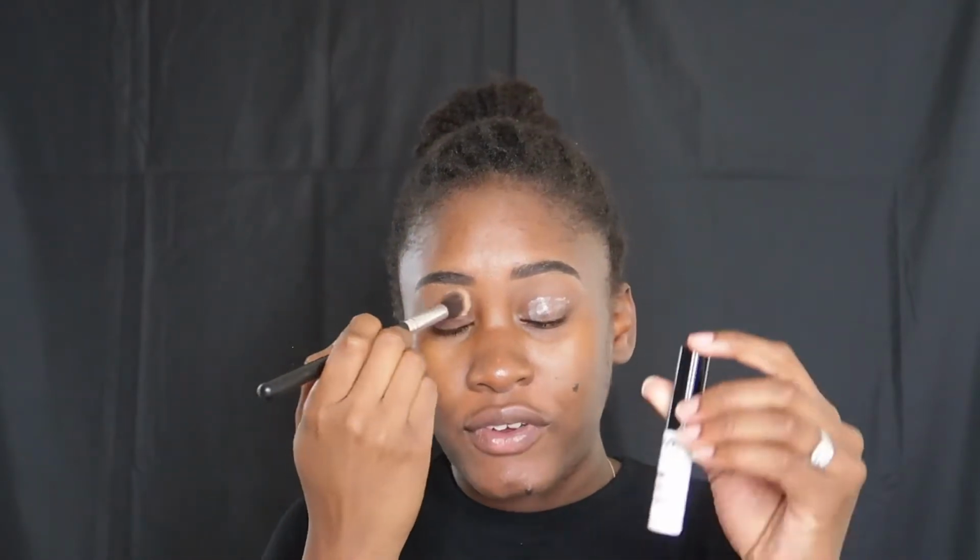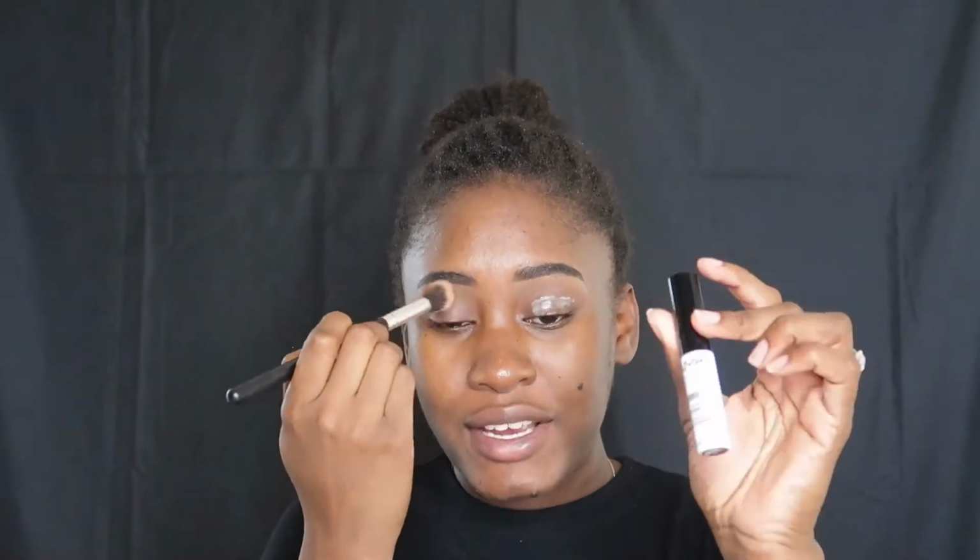Okay, now that that's complete, I am going to start on my eyes. In the reference photo, it's actually a purple eyeshadow color. I am going to try to do a fairly easy, simple purple eye color, but you know me, I always try to go above and beyond when it comes to that. By the way, I just used the NYX Proof It waterproof eyeshadow primer.